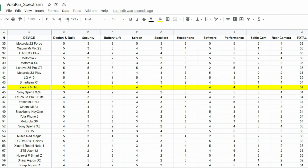So how much is the overall Vlokin Spectrum score? It's 34 out of 60, guys, which is placing the phone in the middle of my table. Actually, it takes 44th place on my table, which is not too bad for a phone which is over 3.5, almost 4 years old now, guys. So what is my advice actually? Should you buy this phone in 2020 or 2021 or in the future if you're watching this video? Well, depends on the price, guys.